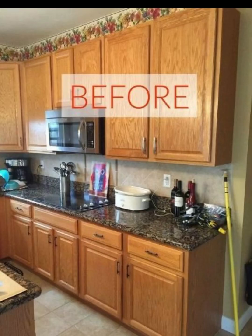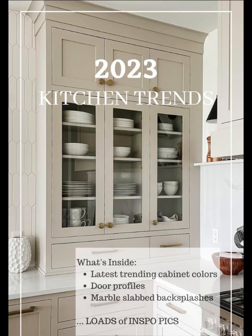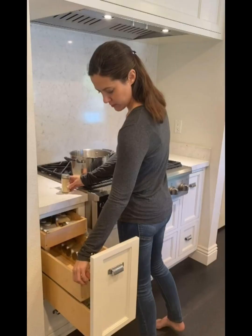If you are someone who loves to showcase their kitchen treasures, open shelving might be your new obsession. This trend not only adds a touch of contemporary charm but also encourages you to curate a display that reflects your personality. Mix and match dishes, cookbooks, and decorative items to create a visual feast for your guests.